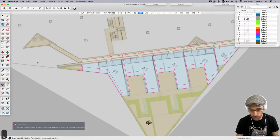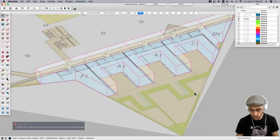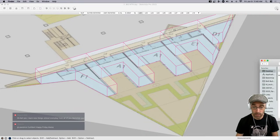Okay, so that's pretty easy. This is the first one where we're going to create a new module for the garden wall. So I'm going to pop over to a reference image that shows this better.